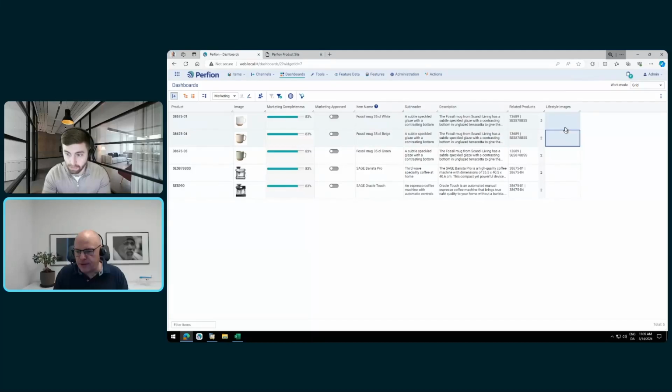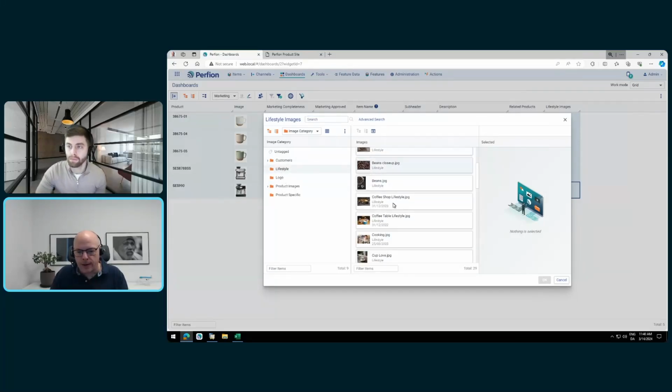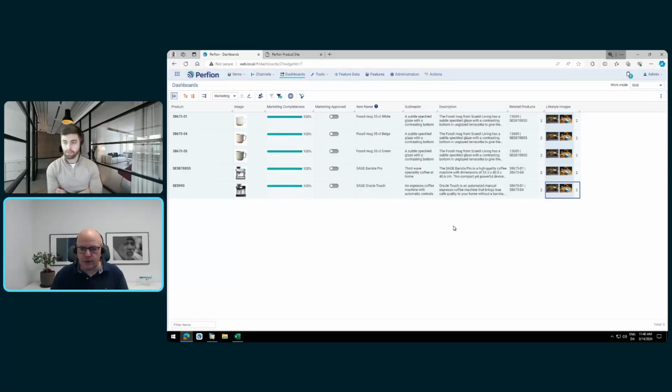Here under lifestyle images, I'm just going to pick some lifestyle images from my image database. So here you can see I have some categories for images. I'll go in and look at the different images, and I'll just choose these 2 images as my lifestyle images, and they are now added to the product.